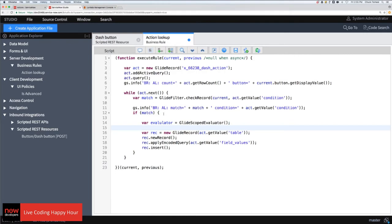What I want is first to see if I can run the script. So let's do evaluator.evaluate script. I'm checking my spelling as I go. Your initial declaration is actually wrong. New evaluator. I need a new evaluator.